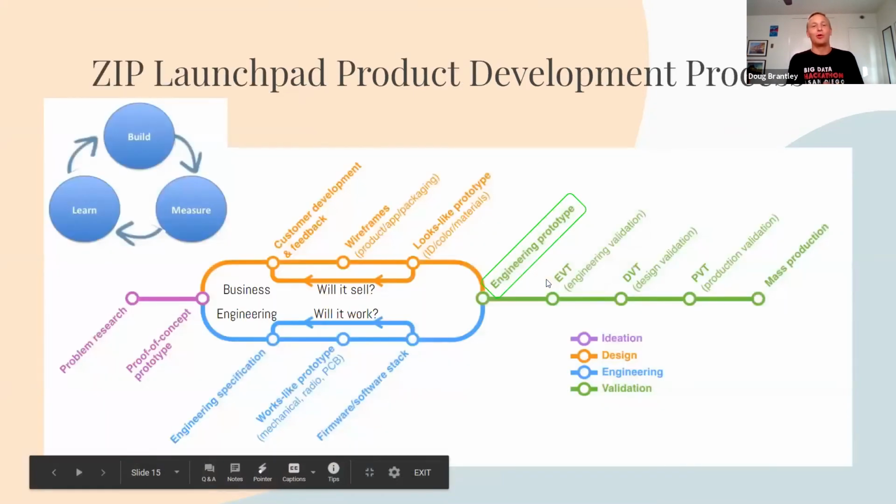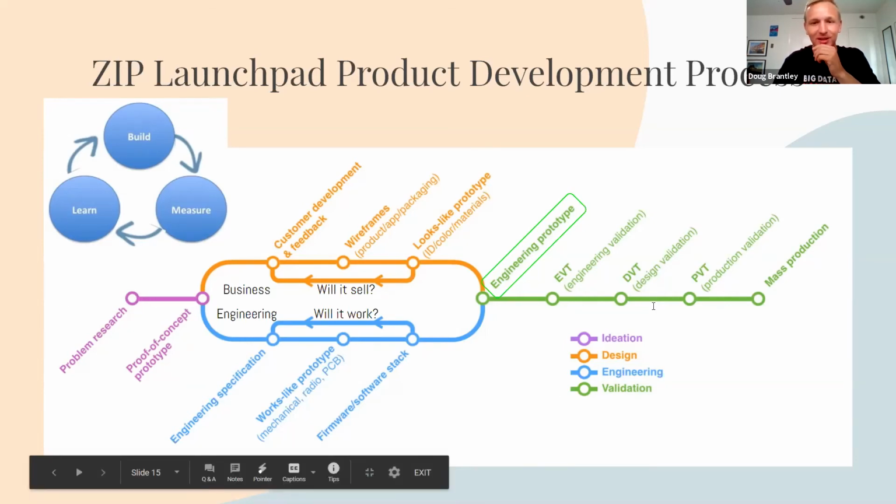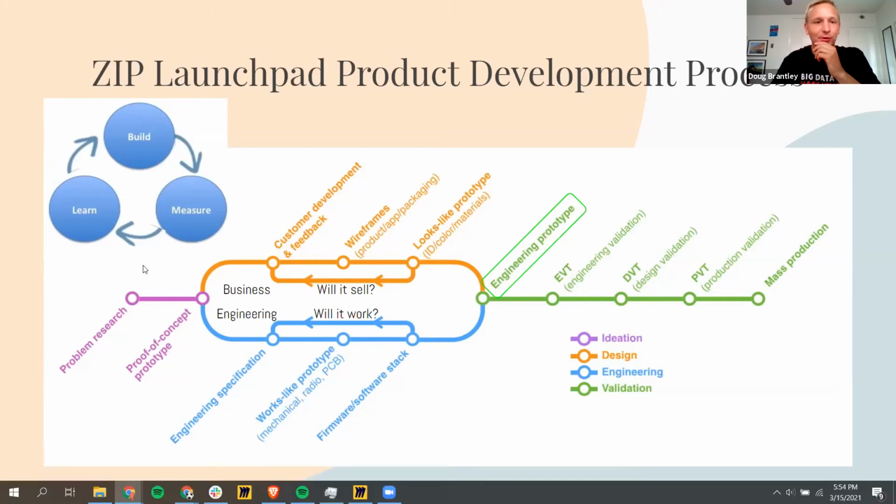So real quick, I'm going to run through a couple of last slides here to get you out of here. This is the product development process that we use at the ZIP Launchpad, or it's not identical, but it's very similar. I pulled this from a great resource called the Illustrated Guide to Product Development. We basically start out with problem research. This might look familiar to some of you. And then you go into proof of concept prototype, which has two routes, one in business and one in engineering.